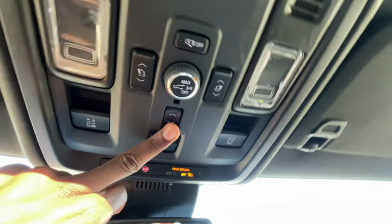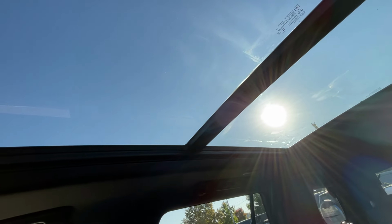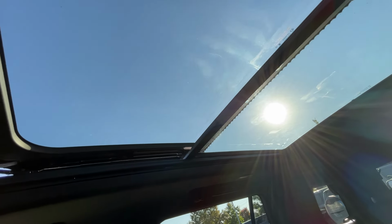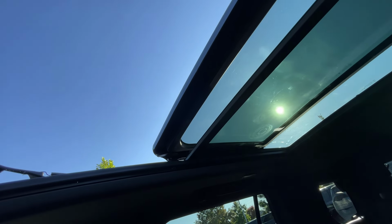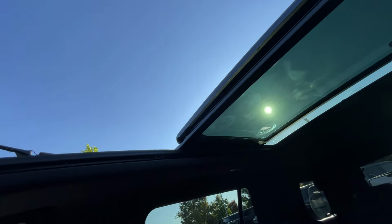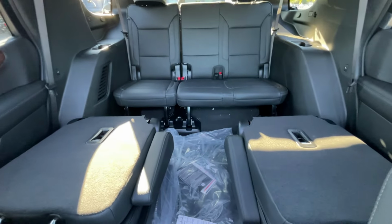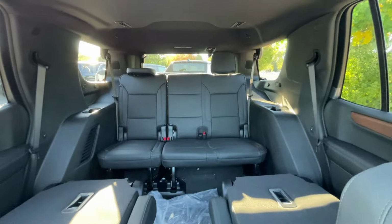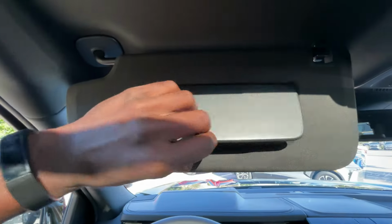And that's how you shut it. But there's that panoramic roof. One touch slide there. Takes it all the way back. And then you can do the same thing to shut it, but there's the 2nd row seats folded, 3rd row seat folded up. Vanity mirrors here.